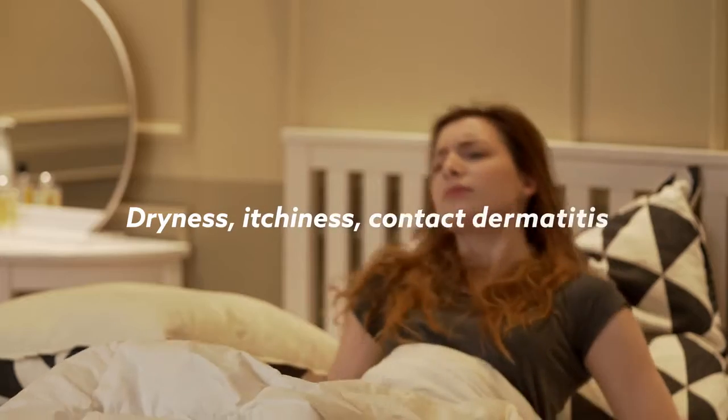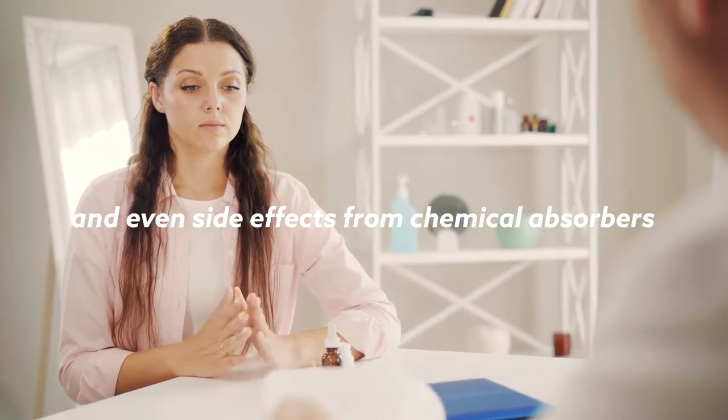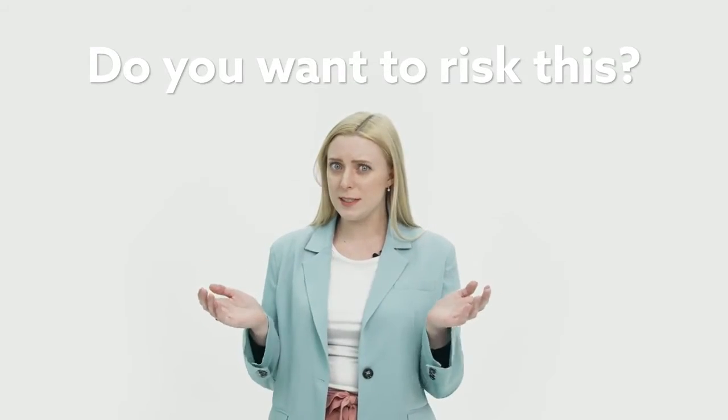You purchase pads, tampons, or other disposable sanitary products every time you get your period and replace them every 3 to 4 hours. These products may cause dryness, itchiness, contact dermatitis, and even side effects from chemical absorbers. Do you want to risk this?